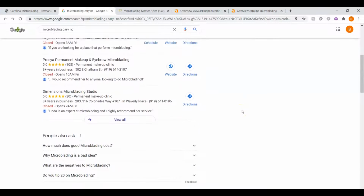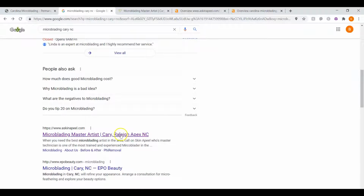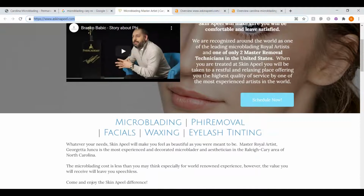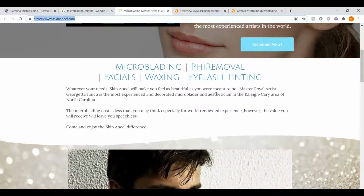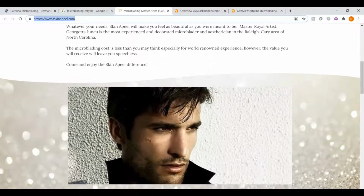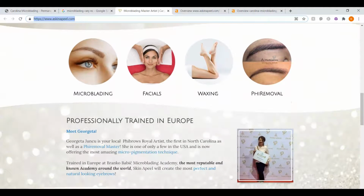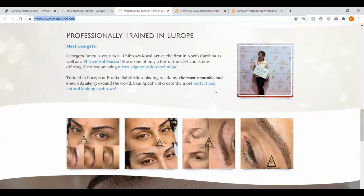Now, let's take a look at the website that is first in the organics here. We can see it's definitely a much more professional looking website, although still not greatly designed, but it's definitely better than the Google site, right? And so when I come in here, I can see that they have some content, but honestly, I think you guys have more content than them.